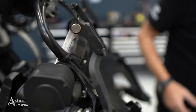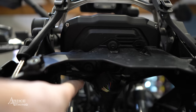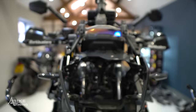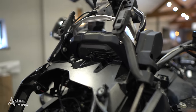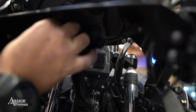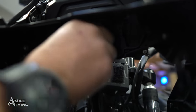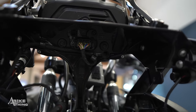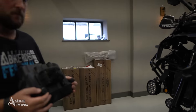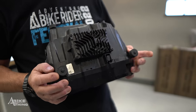There you go. So we're just going to put the circlip back on here and the two down there, and plug it back in. One, two, three, and plug the connector back in. And it's just a matter of reversal, putting the headlight back in. So you've got the little rubber grommets on the bottom. Make sure those are attached.